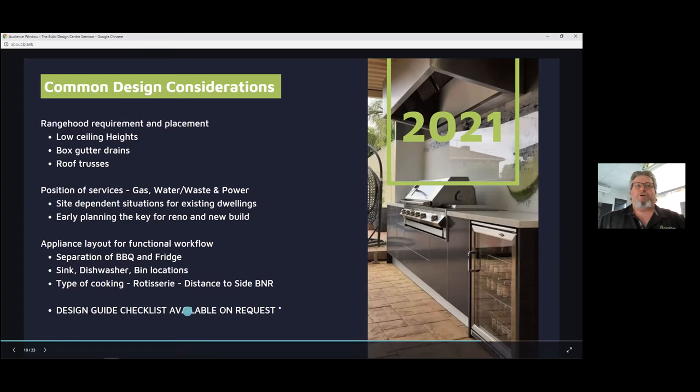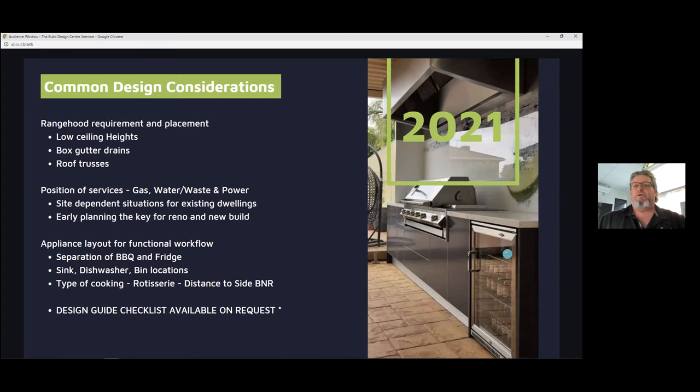Now we've got a design guide checklist, which is in a PDF format, and that's available also on request. So more than happy to share that with you as well.